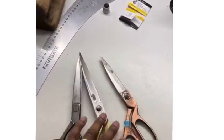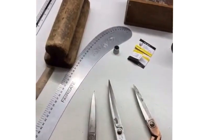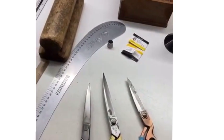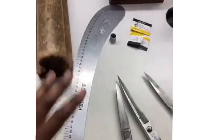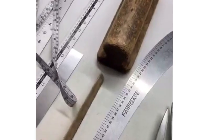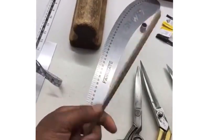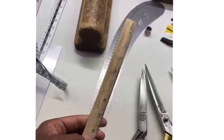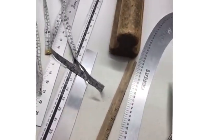So obviously you need to use the right scissors, one for cutting your pattern paper, one for actual tailoring, and one going on. Generally for making coats, you'll have a curve ruler, you'll have your 12-inch wooden ruler. If you can't get a wooden one, I know they're hard to get nowadays, then I think I got this off eBay. Then a metal one's fine.